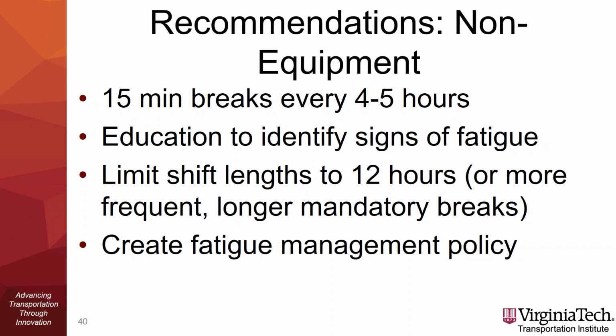We also recommend each agency create a fatigue management policy. This will just outline any recommendations or policies relating to driver fatigue, whether it's how many breaks they should take, or a statement saying that you as an agency do encourage operators to take breaks to eliminate fatigue. It really just puts it in place and provides a written testament of your agency and provides the drivers an opportunity to see that you are interested and committed to reducing fatigue.